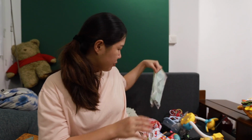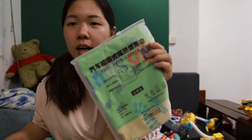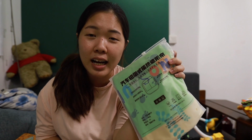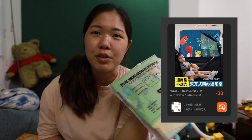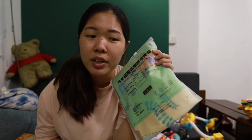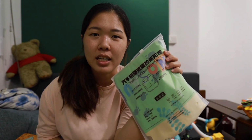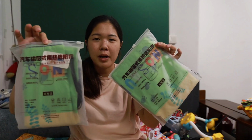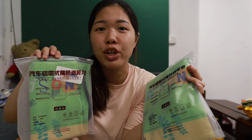So we got these, what do you call this, like shades, blinds for the car. Firstly is because that time when we drove into Malaysia with him, we realized that sometimes the car is not dark enough for him to sleep, and the sunlight will shine through. So we got these. There's two, right? Because ours is a sedan, so at the back the curve is different. So we had to buy one for each side. And also if we are going on a road trip to Malaysia, and when I need to pump at the back of the car, then at least there's more privacy.